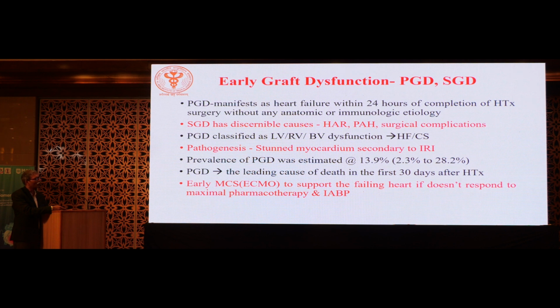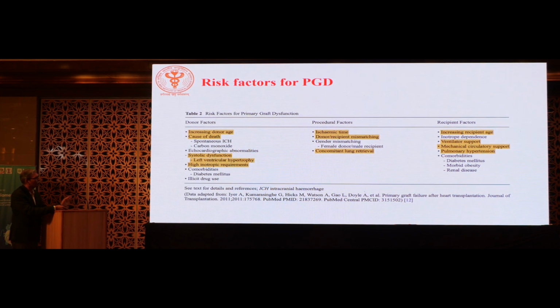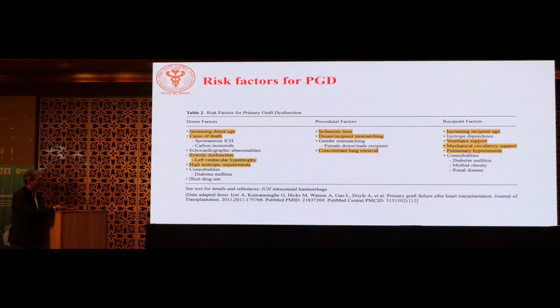You have to have an ECMO available in your setup in case PGD becomes severe and non-treatable by maximal pharmacological therapy. These are the risk factors for PGD. They can be from the donor side, the recipient side, or the procedural side. Procedural factors like ischemic time are very important. If it exceeds more than 240 minutes, donor-recipient mismatch problem happens. Then if concomitant long retrieval takes place, they are the risk factors.